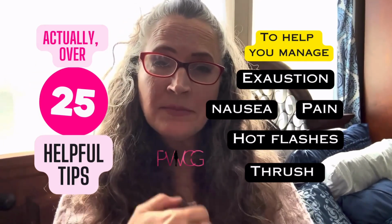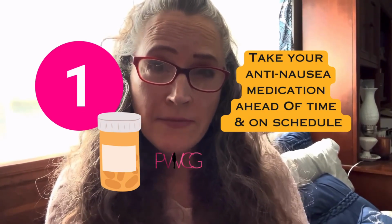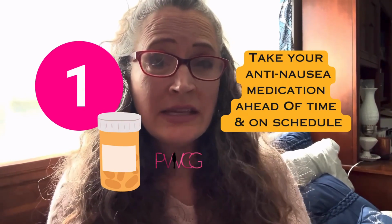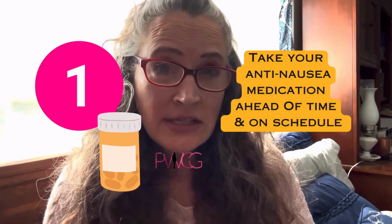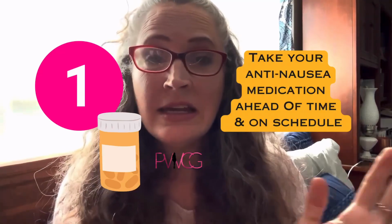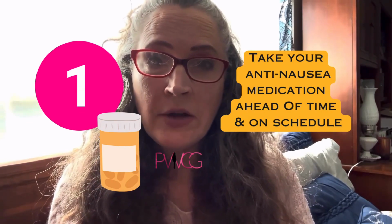Let's get started. One of the things that your general oncologist is most likely going to prescribe for you before chemotherapy starts is Zofran or some other kind of anti-nausea medication. I suggest that you take this medication before you even have any side effects of nausea. If you stay ahead of it, you're more likely to manage it better.